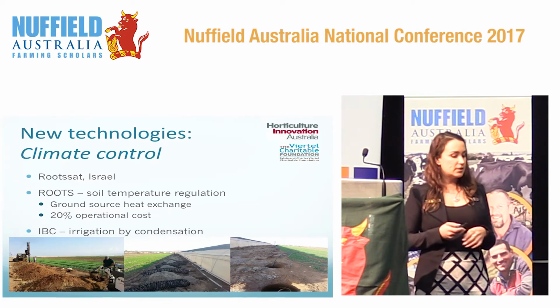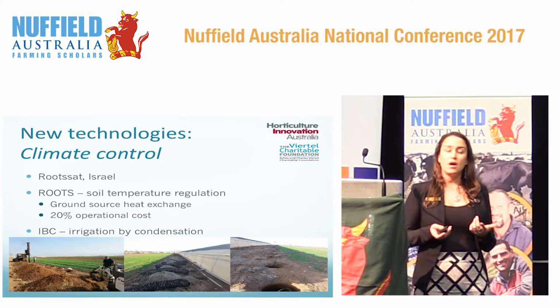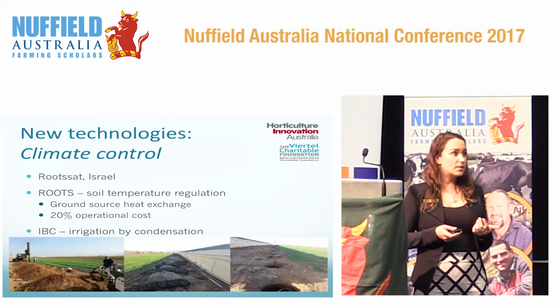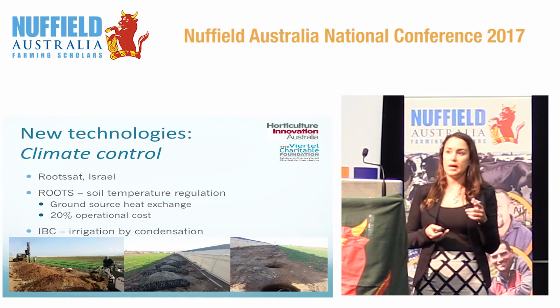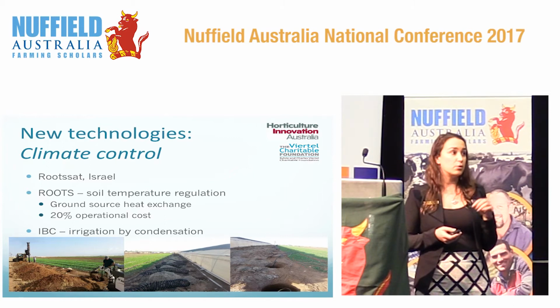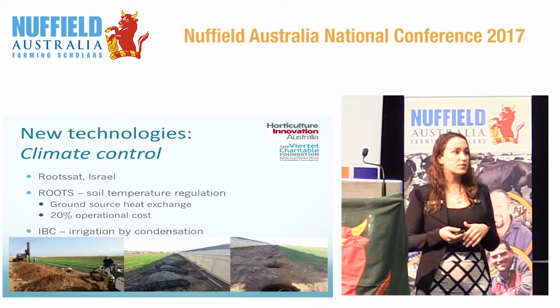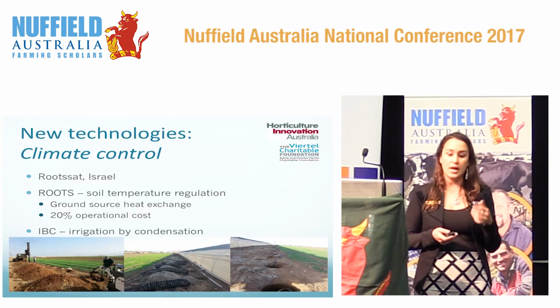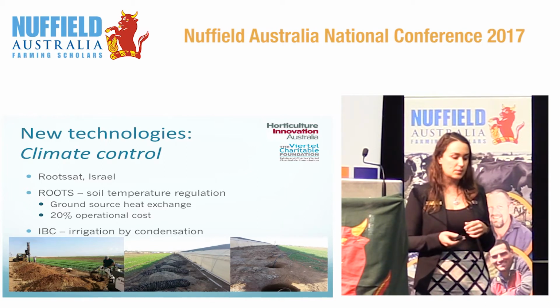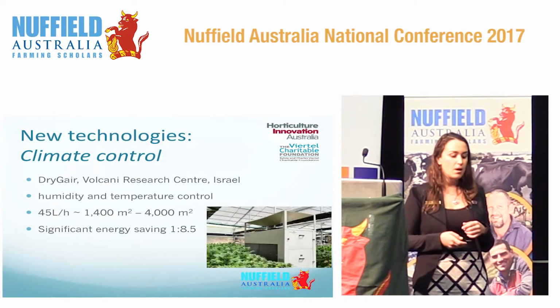The same company, Rootsat in Israel, is also looking at irrigation by condensation, which I think is a great idea for our subtropical climates when we've got high humidity. So this one actually cools the liquid in pipes to below dew point and then runs it past the root system, either just below the soil surface or on the soil surface, and you're actually irrigating the crop by condensing the moisture out of the air. So I think this is a pretty exciting space as well, but that one's still in the R&D phase.